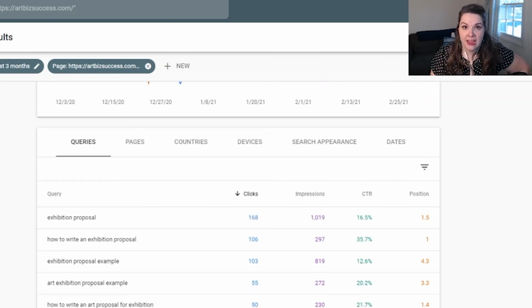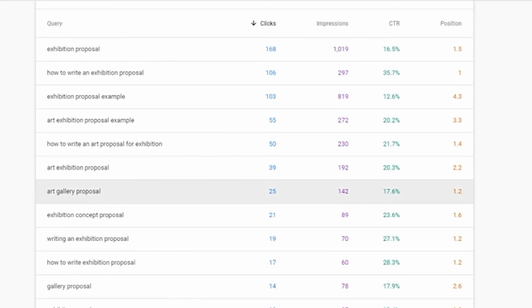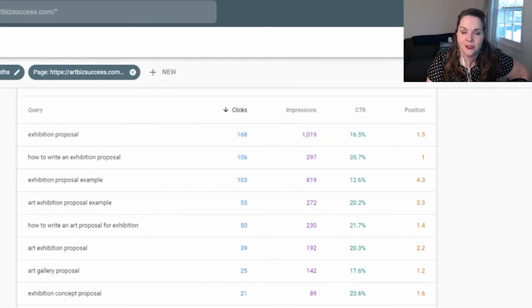And so if I were advising Allison about what to do with this information, I would say, okay, we're doing really well for how to write an exhibition proposal. But when I see words like example, I see a lower click-through rate, I see a lower position. When I see sample, when I see template, we're getting lower positions on there. So I would advise her on that blog post to include more information about, we're going to give you examples and samples and templates for how to write your own exhibition proposal, which would then help you climb within the position for these queries that have the word sample or example or template in them.